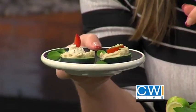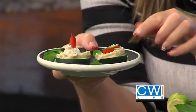Yes. Cool. And then I just put a slice of tomato on there. I just did some things to enhance it with color and eye appeal. Very cute. And the other one is baba ganoush and the cheese spread combined. So there you go. That's where it can stand in for crackers.